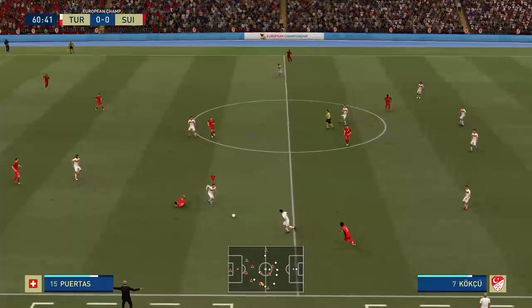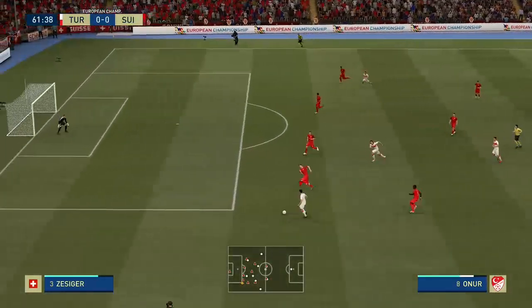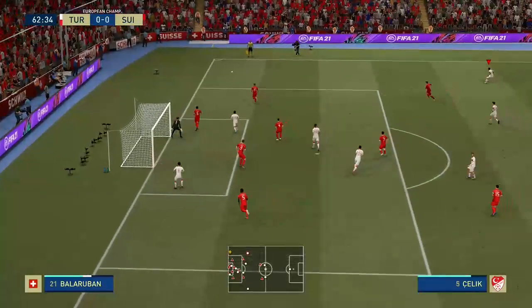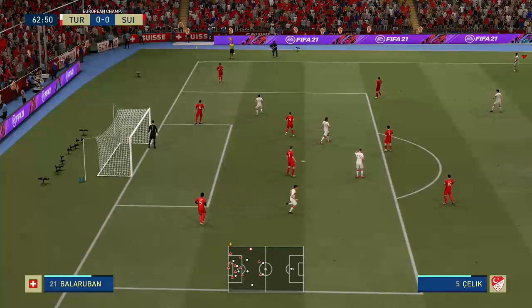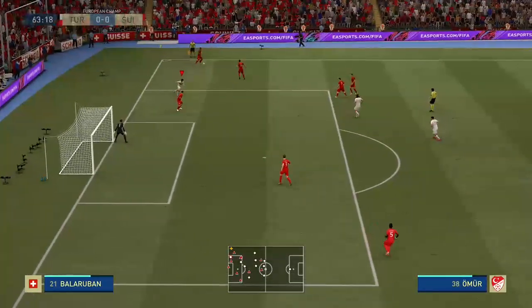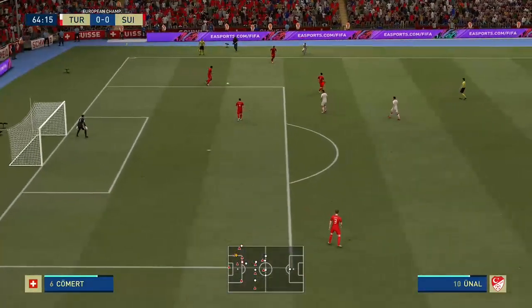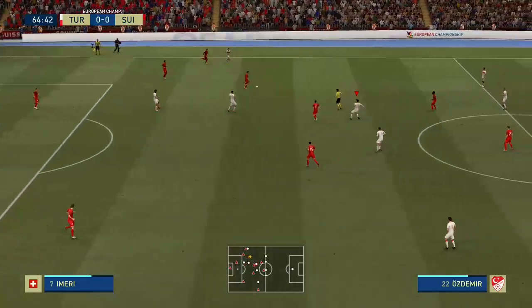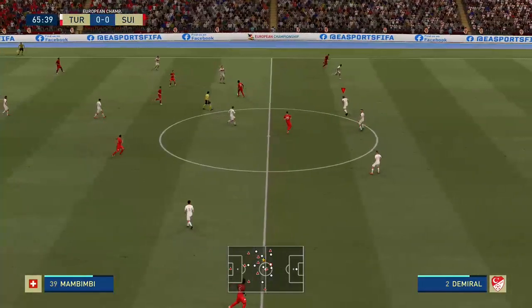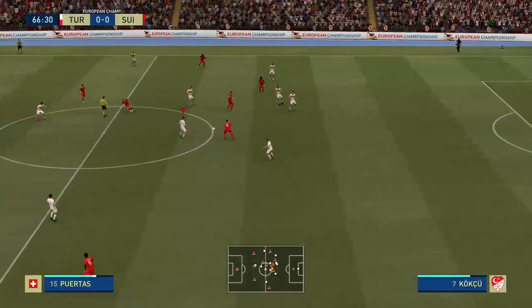And we're inside the final 30 minutes. And space to attack. Can they forge ahead? And a throw in forthcoming. Here's Kumart. The ball.